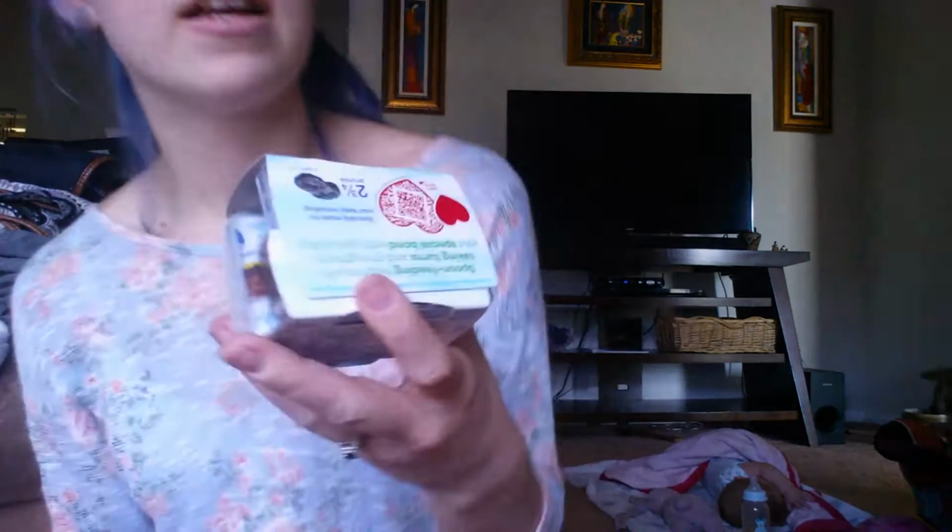Now for these types, I have a First Foods prunes, and the reason I got that is just smaller containers, not because older babies can eat these.